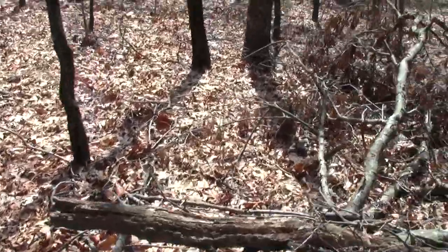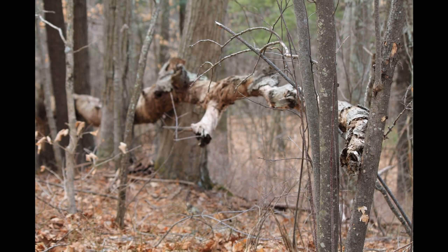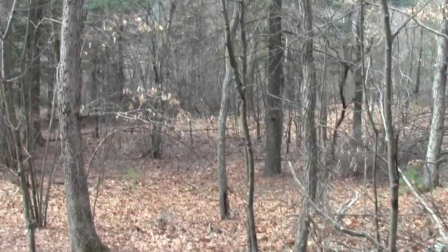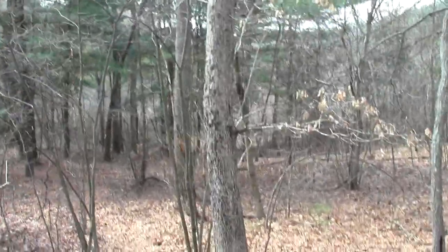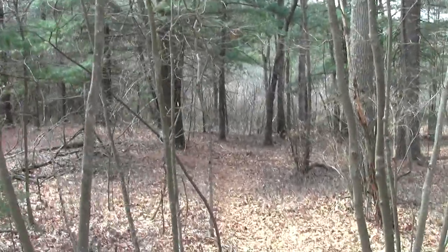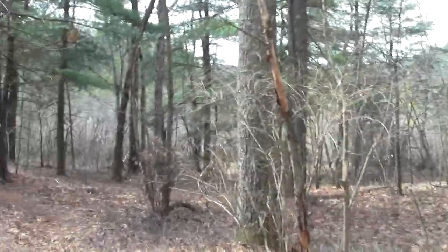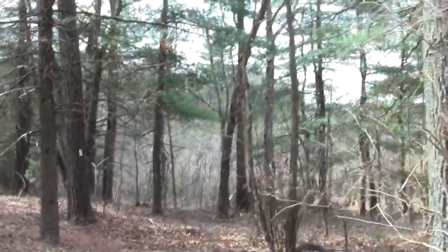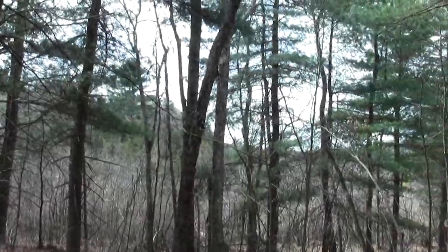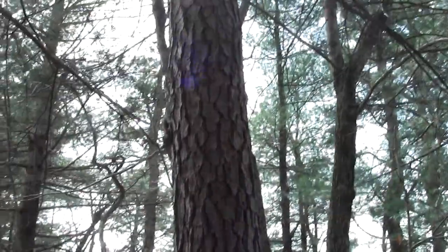Looks like this was drilled somewhat. Interesting bark specimen.